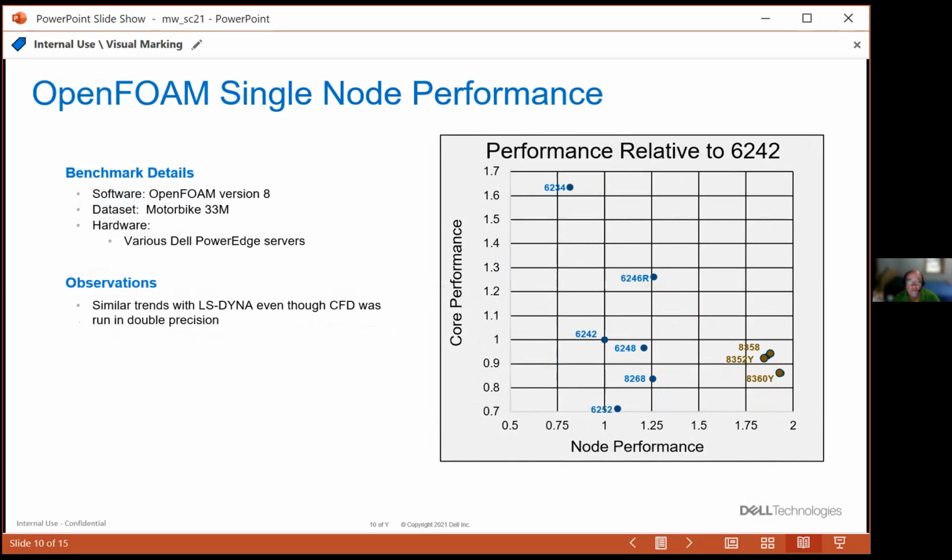This is OpenFOAM, which is a different code. And what we see here is that unlike LS-DYNA with CFD, sometimes because certain problems are much more memory bandwidth limited than others, there's generally a much greater variation in the core performance among the different processor choices. So what happens is again, as applications become more memory bandwidth limited, the chart becomes more vertical and less horizontal.